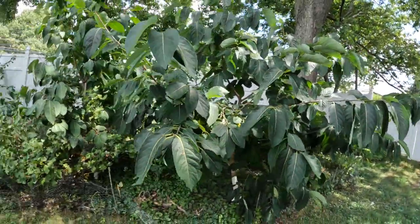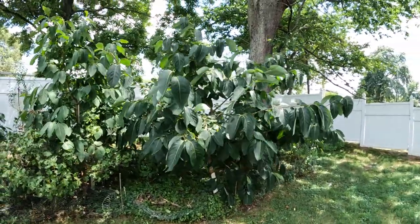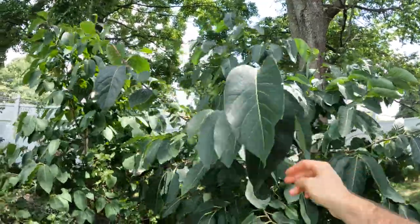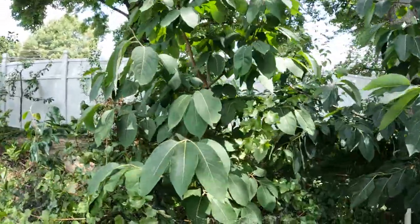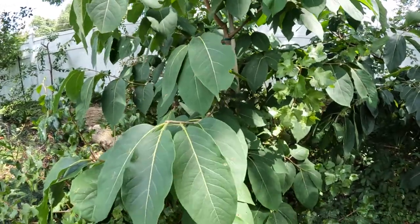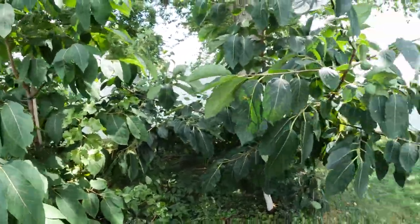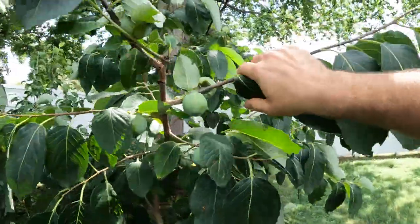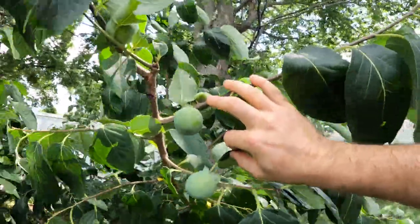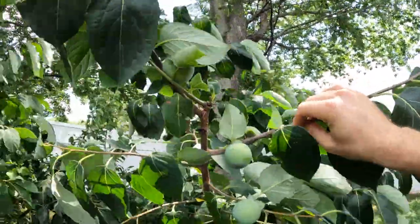Over here, though, we have a Proc, which is an American persimmon. It grows rather large and very quickly, and you can tell by these large leaves. These American trees are very different from the Asian persimmon. They grow very quickly, and they put out very large leaves. And they typically put out more fruits, but of smaller size, and in my opinion, typically tastier, believe it or not. Here you can see some pretty good set on the Proc.